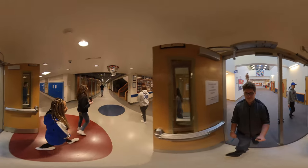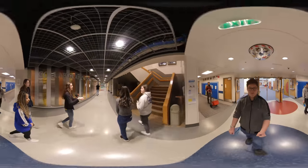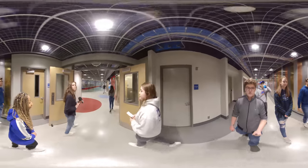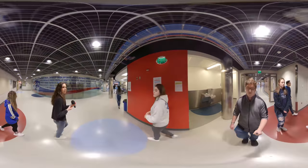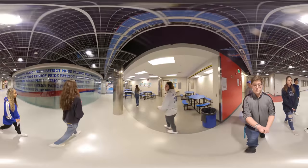Okay, so we're walking up to the CTC hallway right now. This stairway leads to the sophomore lockers. CTC is a big part of the school. A lot of people come here specifically for the auto or the welding program. We have a great teacher for auto. His name's Mr. Million. He is super, super accomplished in that field, and he has a bunch of different classes. There's basic auto, advanced auto, things like that.